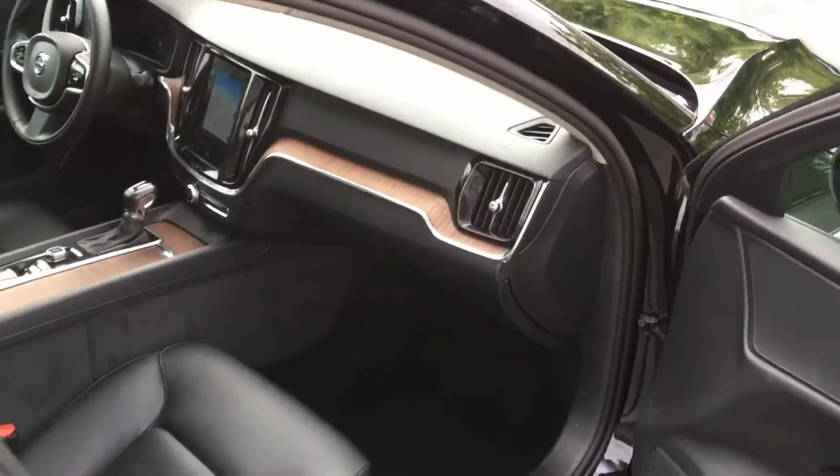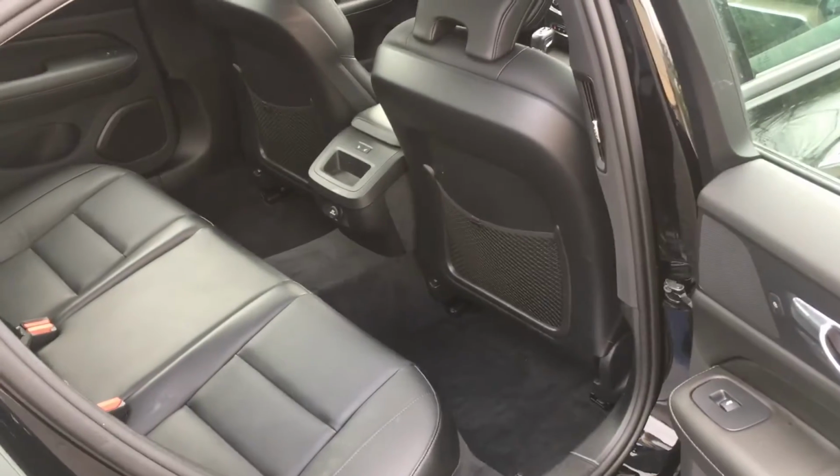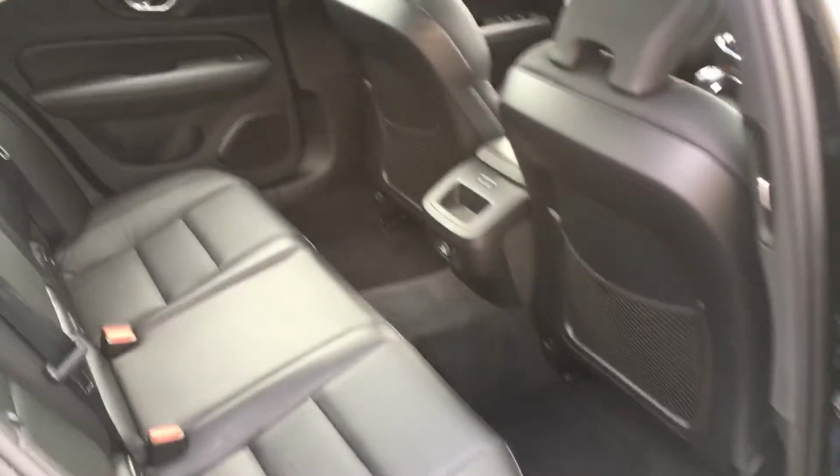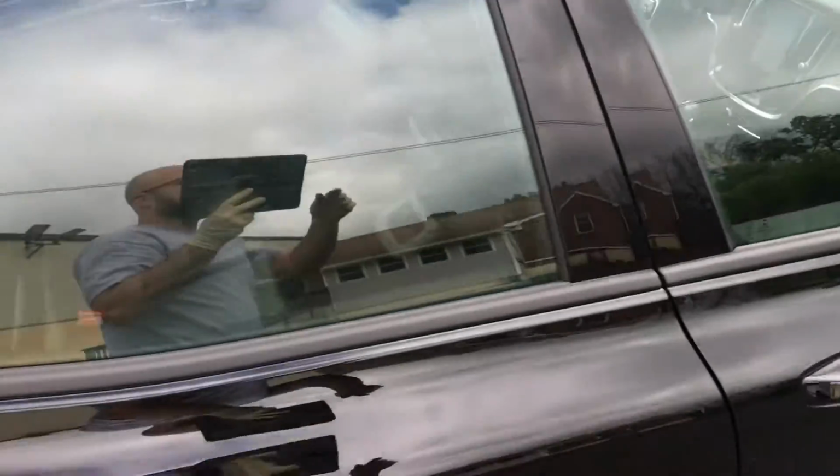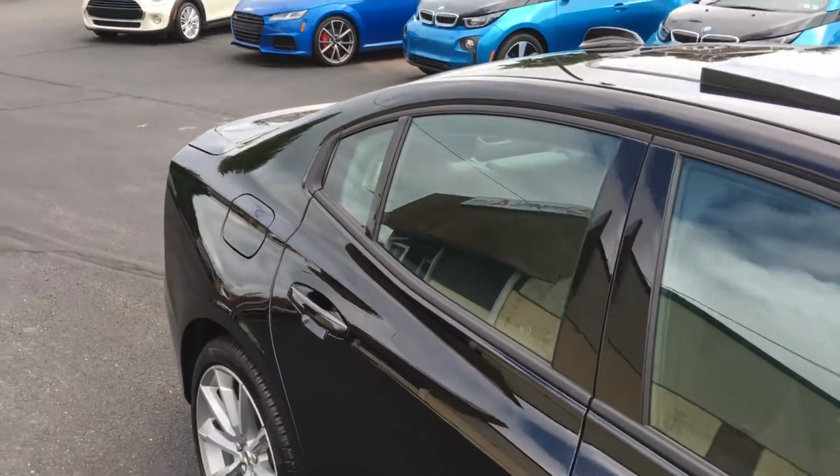We'll take a look here at the back seat, and then we'll look at the moonroof. Again, that's the panoramic. You can see the rear heated seat buttons there. The moonroof is a double pane of glass in there, which is nice. Again, 2020, 12,000 miles. You can see all the details at eimports.com.